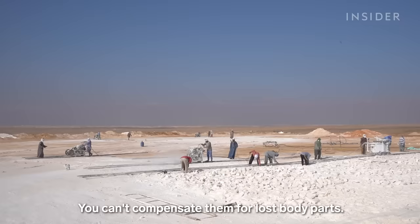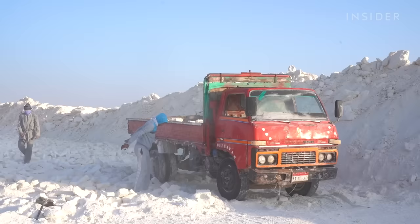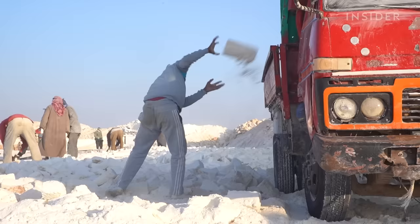Once the stone is safely cut, workers turn the blocks and the machine doesn't break them as it goes by again. At the start of a new quarry, the stones don't come out perfect. Those chunks head to a separate factory to be ground into powder.